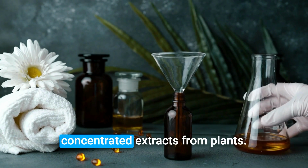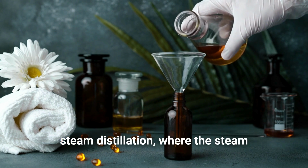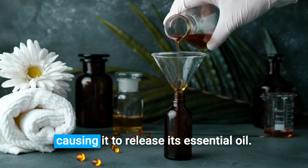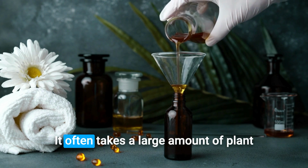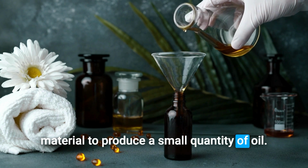So let's start. Let's start with essential oil basics and how do we get all this plant into these tiny little vials that can make a big difference in our health. Essential oils come from concentrated extracts from plants. Essential oils are extracted through steam distillation, where the steam is passed through the plant material, causing it to release its essential oil. They're highly concentrated. It often takes a large amount of plant material to produce a small quantity of oil.